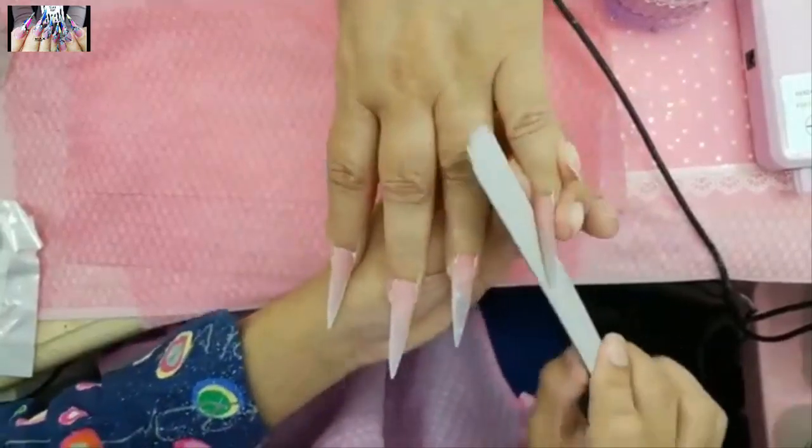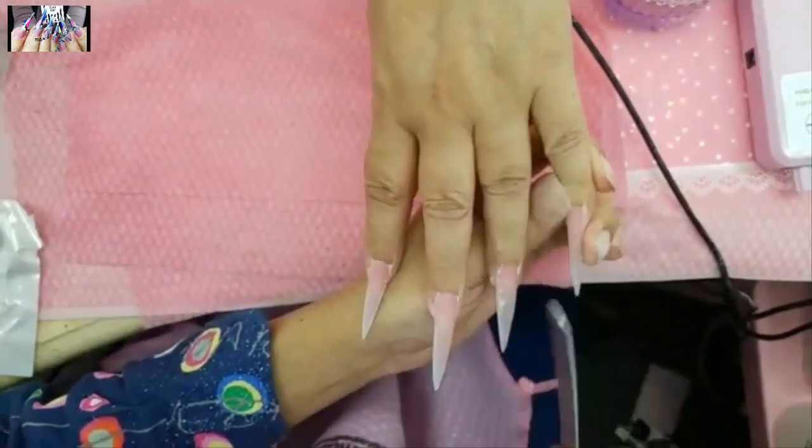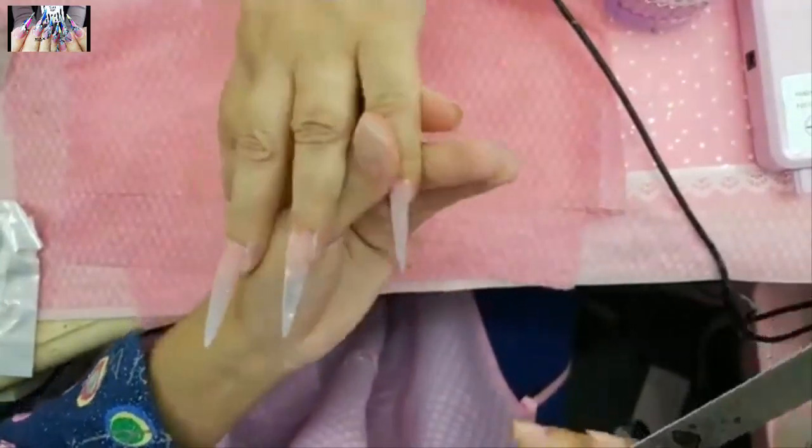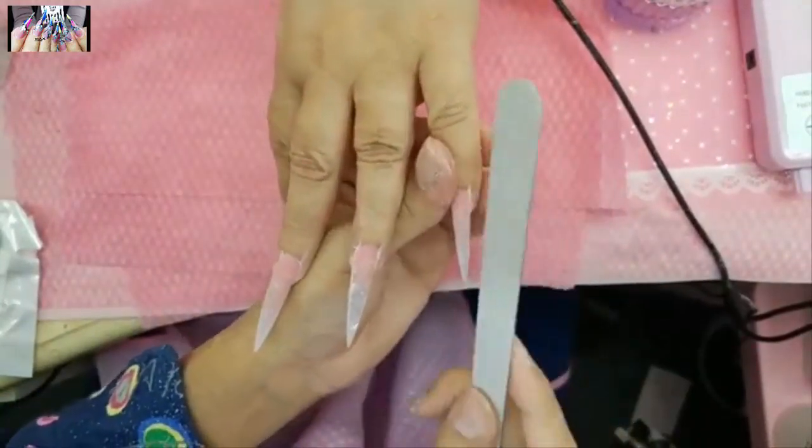Carol Atkins dice, what do you use magic gel for? Magic gel? We don't have magic gel.